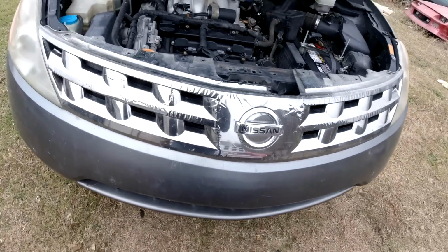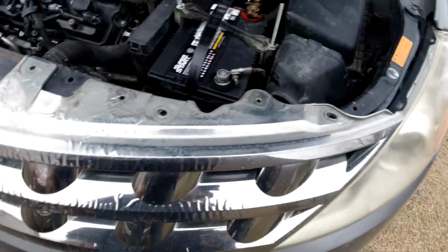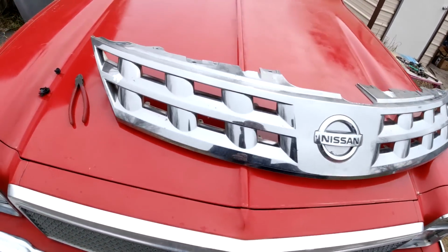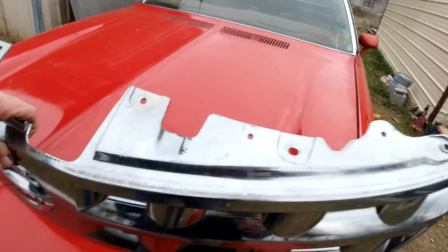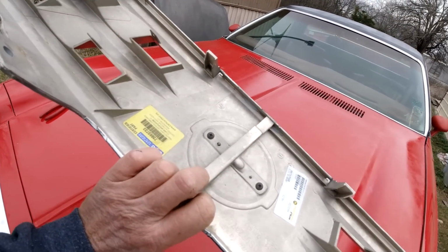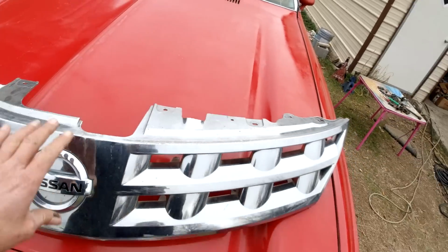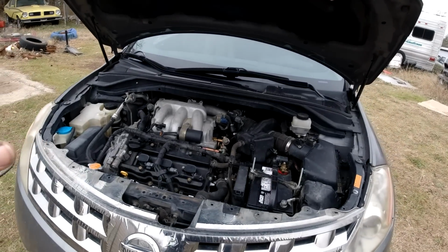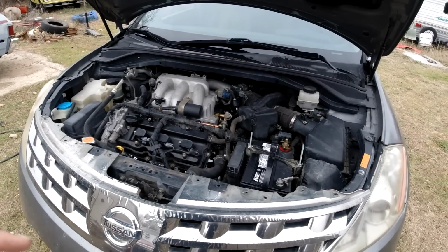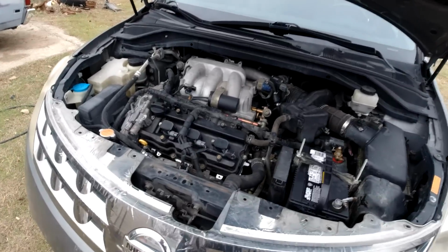Okay, guys. Last look at the crappy grill. I just went to the local wrecking yard, R&D, and I got one for 25 bucks. Pretty good deal. It is aftermarket, but they had two of them, but they were both white. Had good hoods, but they were white. So I figured, well, I'll just go ahead and fix this one.